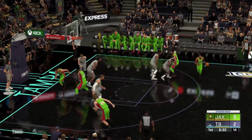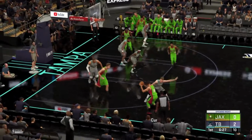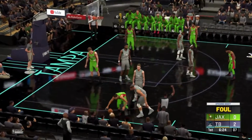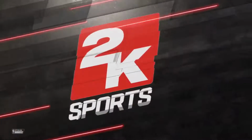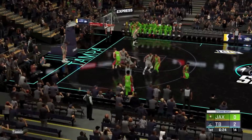Mitchell outside. Outside Curry. And Black Hole's going to pick up the foul. That's his first foul. Yeah, quick foul to pick up right away here in the first quarter.